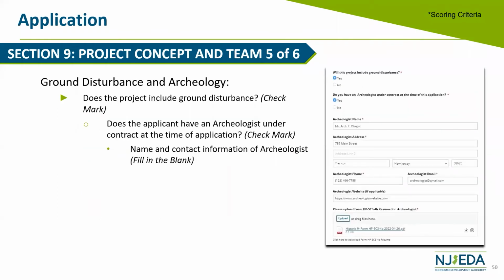Then with regards to the ground disturbance, I mentioned earlier, there's a check mark and it'll ask whether there's ground disturbance, yes or no. If you say yes, then we will ask if you have an archaeologist under contract. If you say no, you'll get a warning like what Michael showed earlier, saying that it's required. And obviously if you say yes, there'll be information for you to fill in. And then we will also be asking you to submit a resume form.